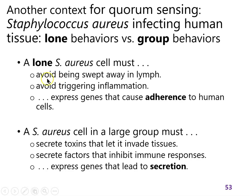If it's by itself, it doesn't want to get swept away in the lymphatic system. It doesn't want to trigger inflammation. What it wants to do is adhere to whatever cell it's next to and just stay there and hide. But once there are enough of these cells, they want to start making toxins that let them kill cells and invade tissues. And they want to start releasing different factors that will prevent phagocytosis or interfere with immune responses. So instead of attaching or adhering to cells, they are secreting toxins and other factors. And that depends completely on whether they're alone or as part of a group.